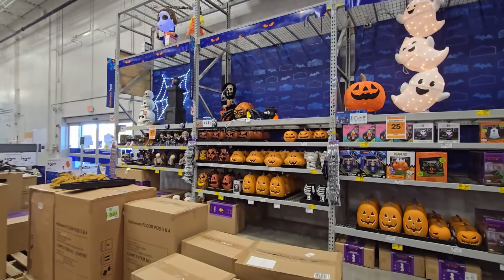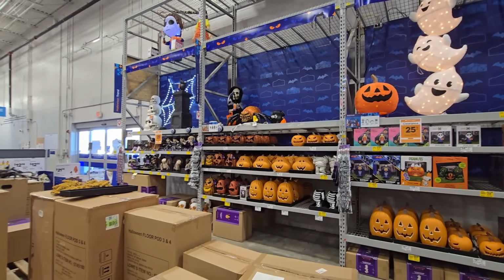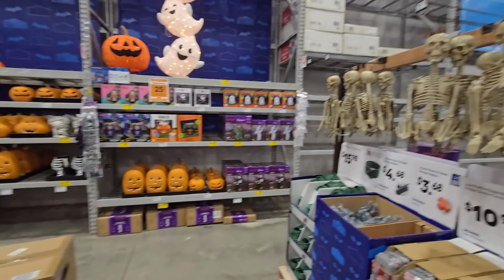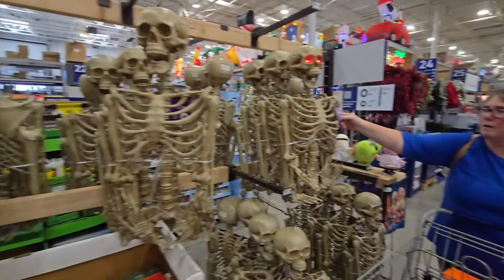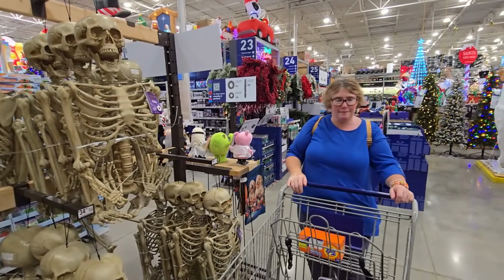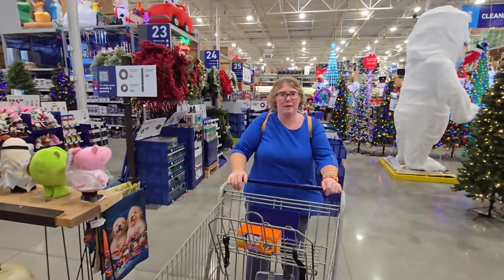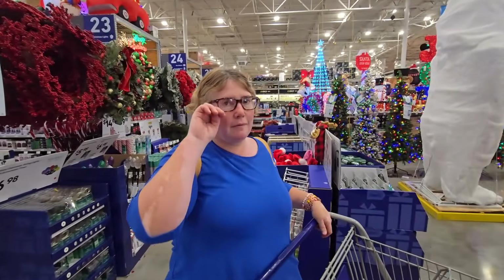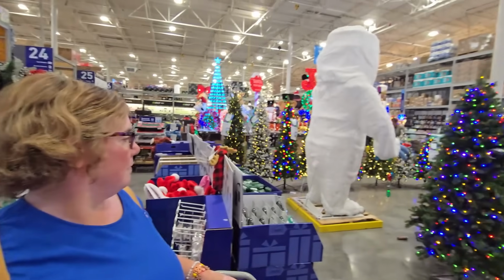Of course, Christmas is pushing this out. And some of the stuff's on clearance as well. They're skeletons. Pretty crazy seeing Halloween right next to Christmas, but I do like the Bomble. If I had $500 extra dollars, I think I'd buy him. I don't know what to do with him.